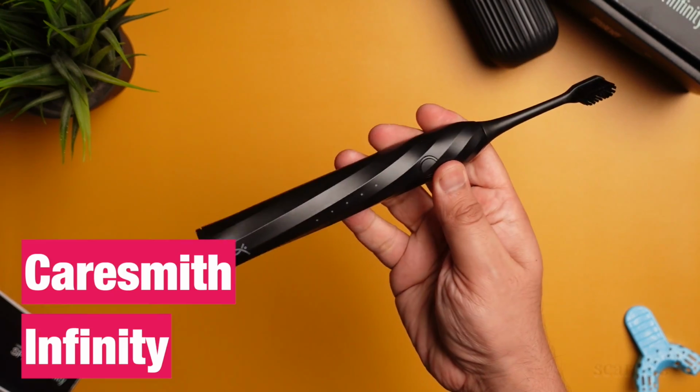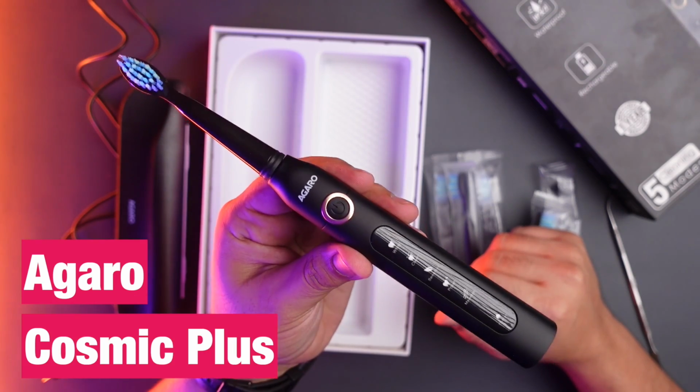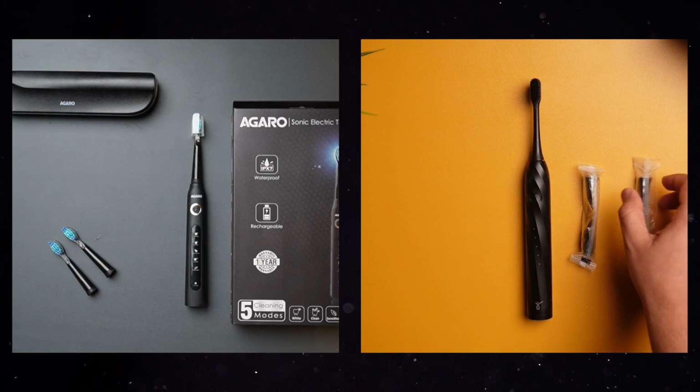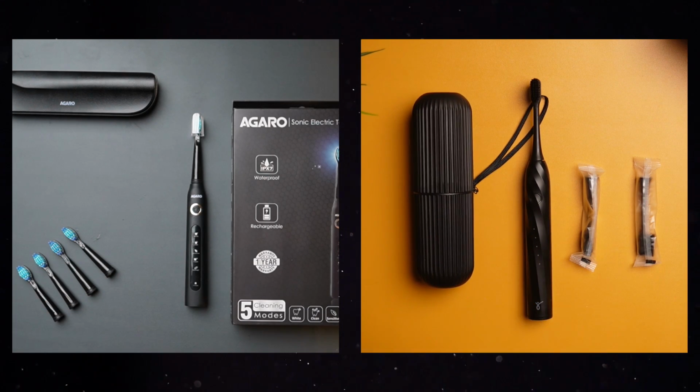The next category is mid-range toothbrushes, which are slightly more expensive. Perfect for anyone who has been using electric toothbrushes for quite some time now and wishes to upgrade without breaking the bank. For this, I'm going with the Kesmith Spark Infinity, the Gentle One by Tusk and the Agaro Cosmic Plus. The Tusk has a small brush head for better sustainability, while the Agaro Cosmic Plus and the Kesmith Infinity come with many accessories right out of the box, making them value for money propositions.